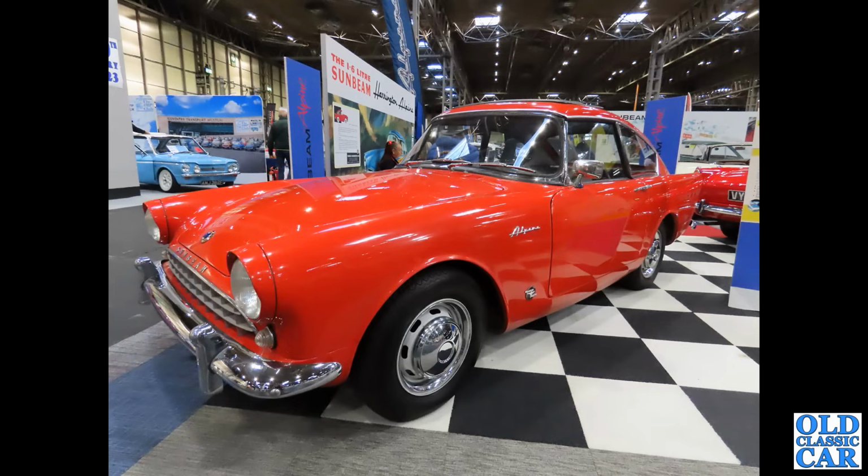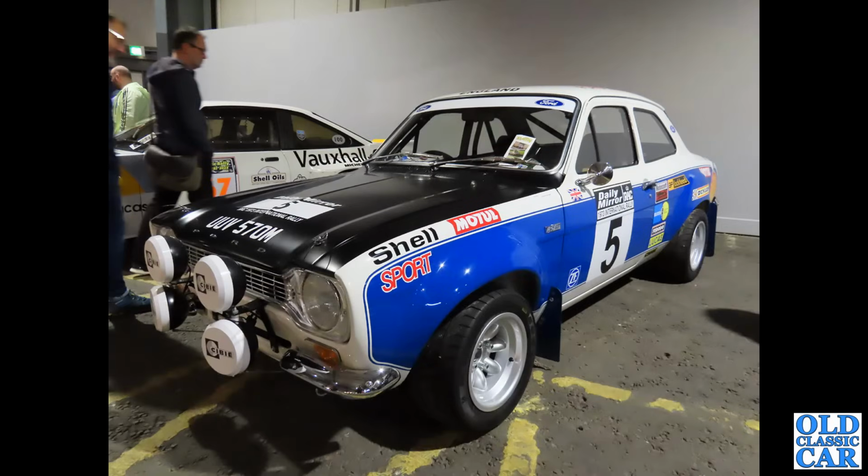Another Alpine here, one of the Harrington Le Mans cars. Quite a nice car if you like your Sunbeam Alpines, but you're not keen on open-top motoring. Then perhaps you need to find one of these. Or just buy an Alpine with the regular factory hardtop on it. But yeah, these liftback examples are quite nice.